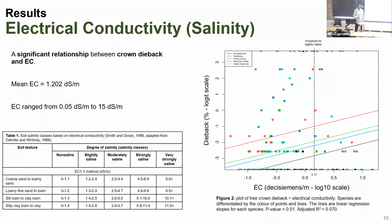We found a significant relationship between crown dieback and soil electrical conductivity. As you can see in this ANCOVA plot, there's a positive relationship. So as electrical conductivity increases, dieback increases, which is what we would expect because a lot of research has found that salt harms trees. In these ANCOVA plots, every point represents a tree, and the species are differentiated by color. To give you some background about this soil salinity data, this table is from the US Department of Agriculture Soil Health Guide, because farmers often measure their soil salinity because it can affect crop growth.